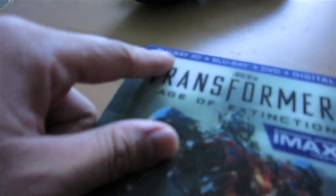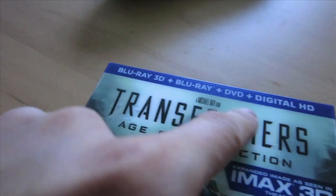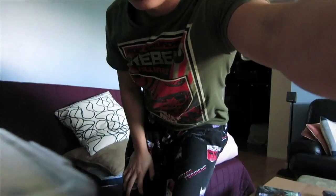This is the Blu-ray 3D, Blu-ray, DVD, digital copy. Now, this is the version where you get the IMAX version, which is the full frame format. Let me just put this right here so I can talk to you guys. This is the full frame format, so this version will come with the version that was intended, the way it was filmed. So let's just open this up. Okay, here we go.